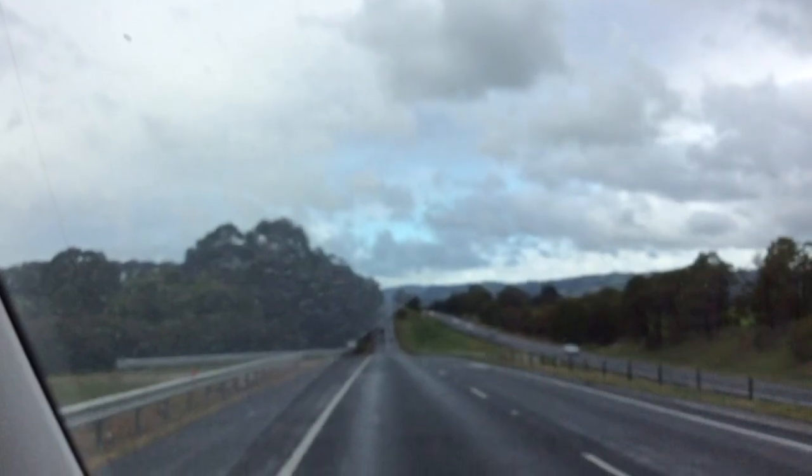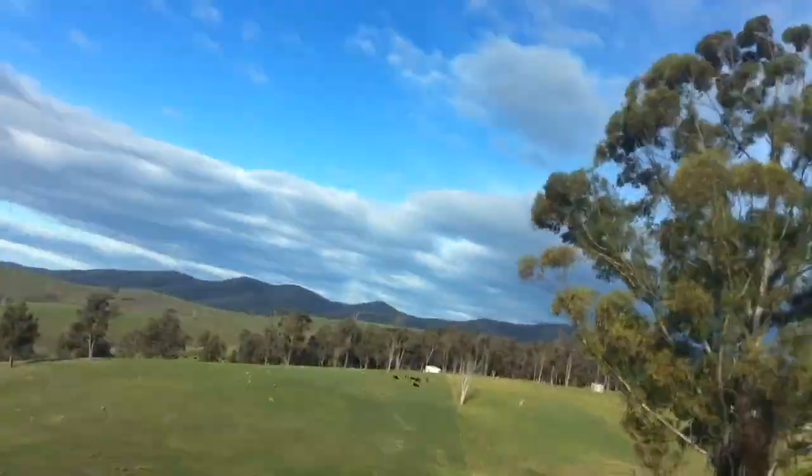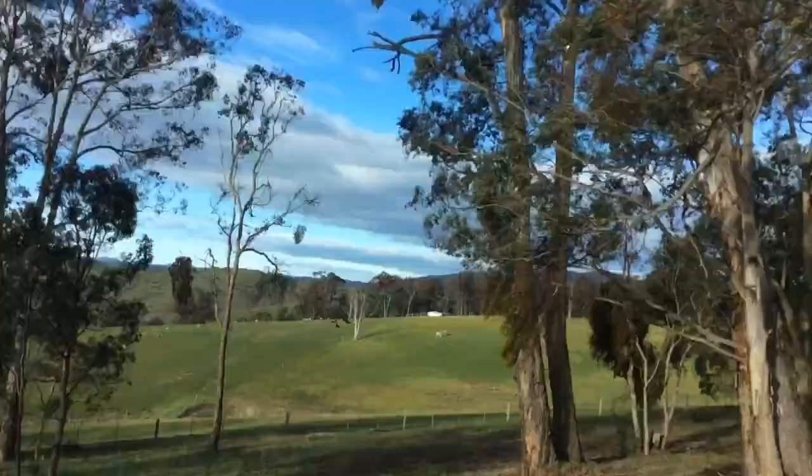Today we are heading towards Buchan Caves. Buchan Caves are a drive of about 45 minutes from Lakes Entrance. The beauty around the area is breathtaking, but what we saw under the ground in the caves is unbelievable. It's just fantastic. Come along with me and enjoy the work of nature.